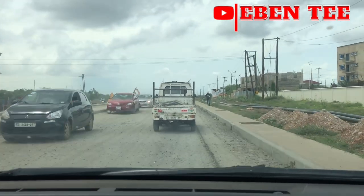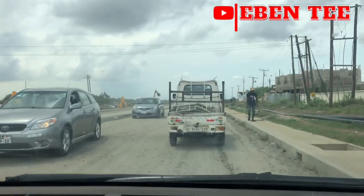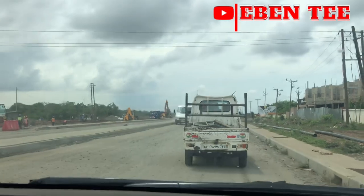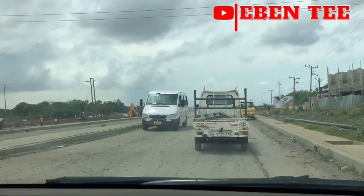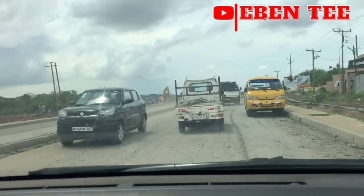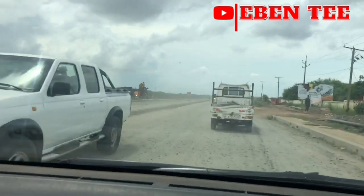And I'm hoping that maybe they are going to do some interchange to cross the road or something. It's really going to help, and it's going to really help the traffic on other roads, because this road is one of the major roads that is going to solve many traffic problems in the country.